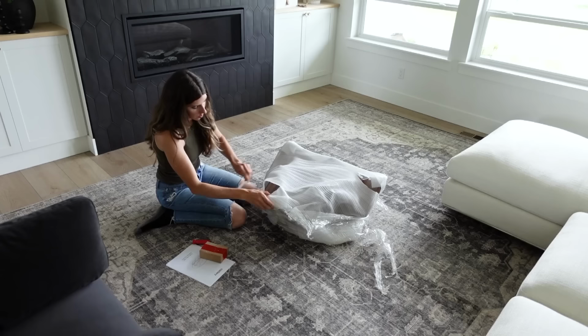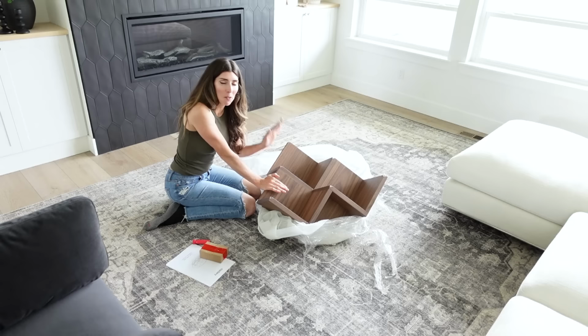I told you we're going a little different in here. I'm doing a round coffee table. I've never done a round one, so I'm excited to see how this will look.